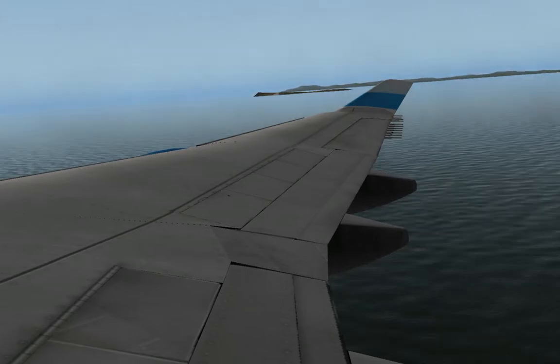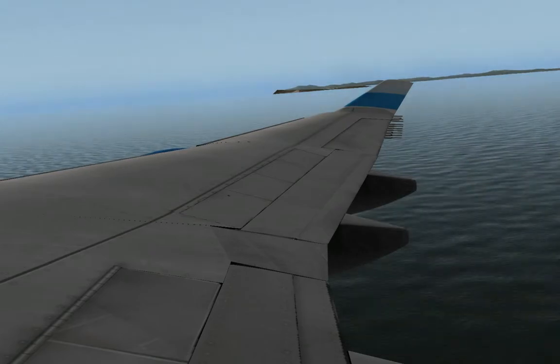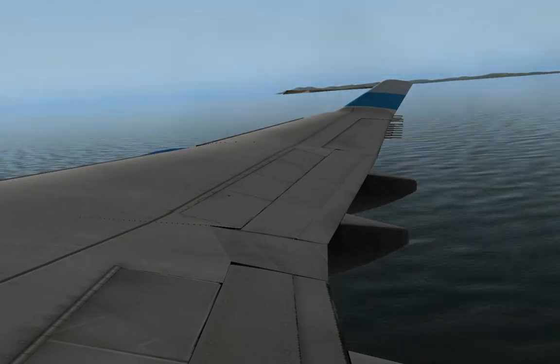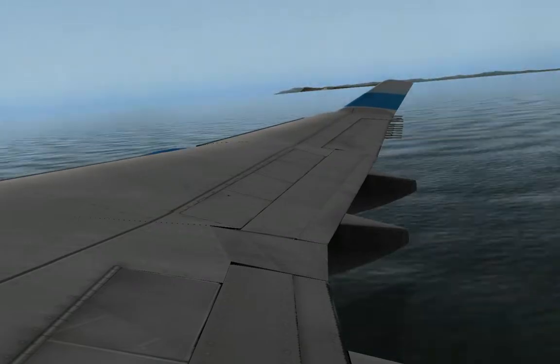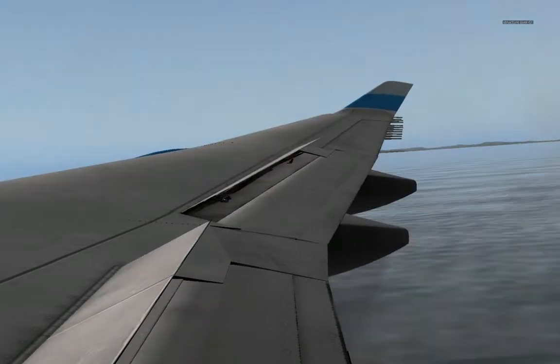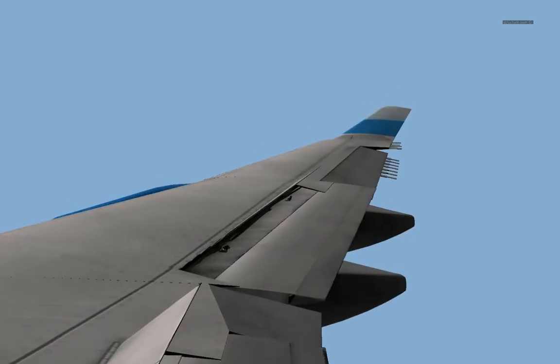If only it was this easy. The heck, did it put down the landing gear itself? And there we go. Oh, we flipped.